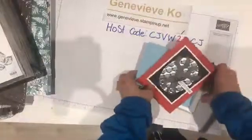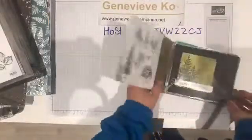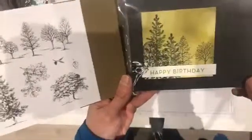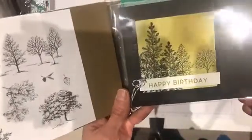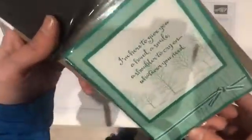Okay, so back to Lovely as a Tree. Let me show you some of the samples. If you don't have this set, I mean, I think everyone in the world actually has this set. But if you don't have this set, it is last chance. This set has been used on so many cards for so many years. Look at this one.